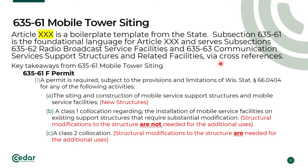But some of the takeaways about this is that a permit is required for any tower. And what was different about this language is that the state went back and defined a new tower versus co-location. And there's a class one and a class two co-location now. Class one, structural requirements are not necessary. So I could hang my antenna up there on an existing structure, but I don't have to modify that structure. So that's a class one co-location.